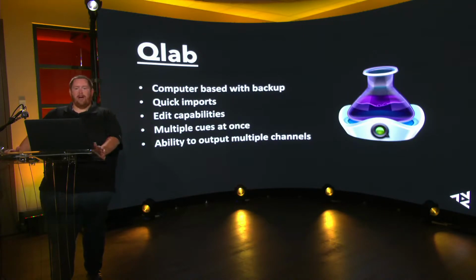And then you have multiple output options. We use Dante a lot, so you can have up to 10 channels of outputs. So you can have music beds on one, you have VOs on another, just lots of flexibility. And you can also run primary and secondary machines. So if one does have an issue, you have a second machine you can go to.